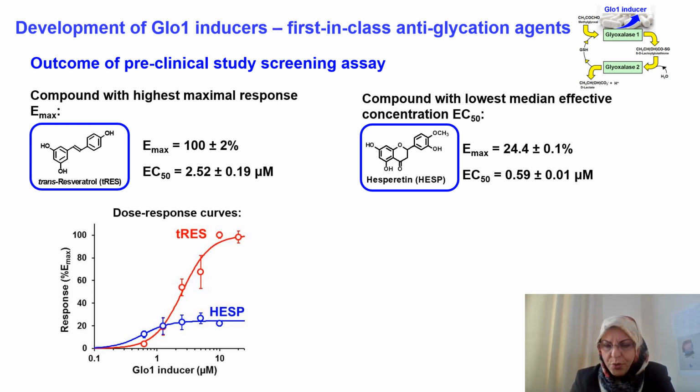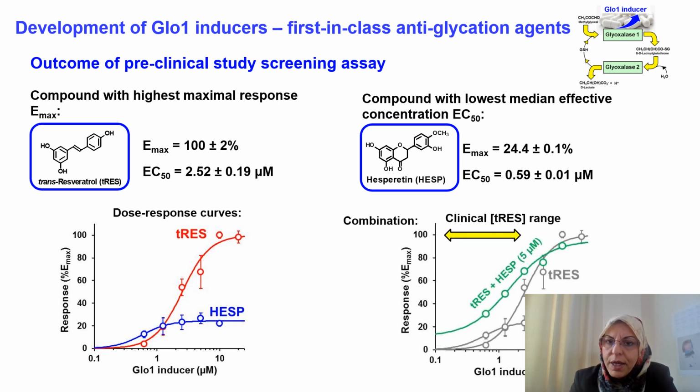So we therefore studied the effect of combining tRES with hesperetin and achieved a Glo1 inducer combination active over clinically achievable concentration of tRES with high maximal effect. The combination had up to about 84% synergy over the clinical concentration range, and this was taken forward for a phase 2A clinical trial with regulatory approval.